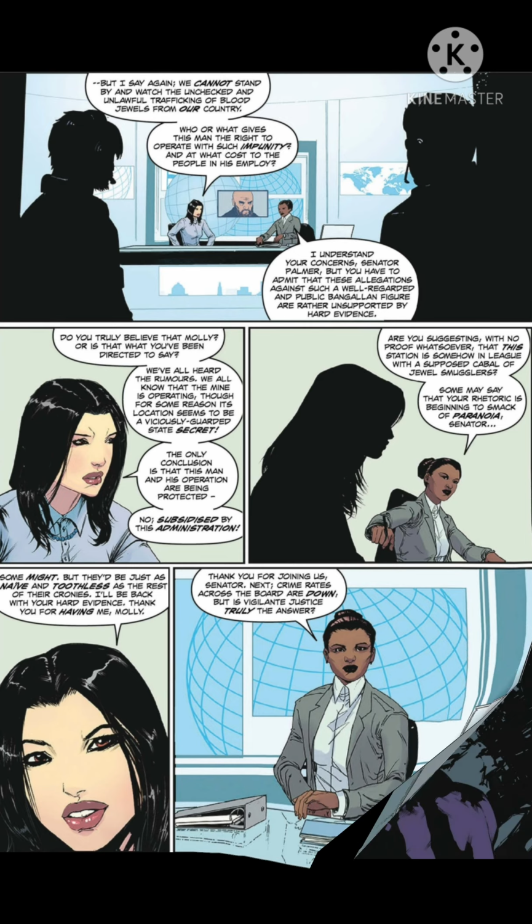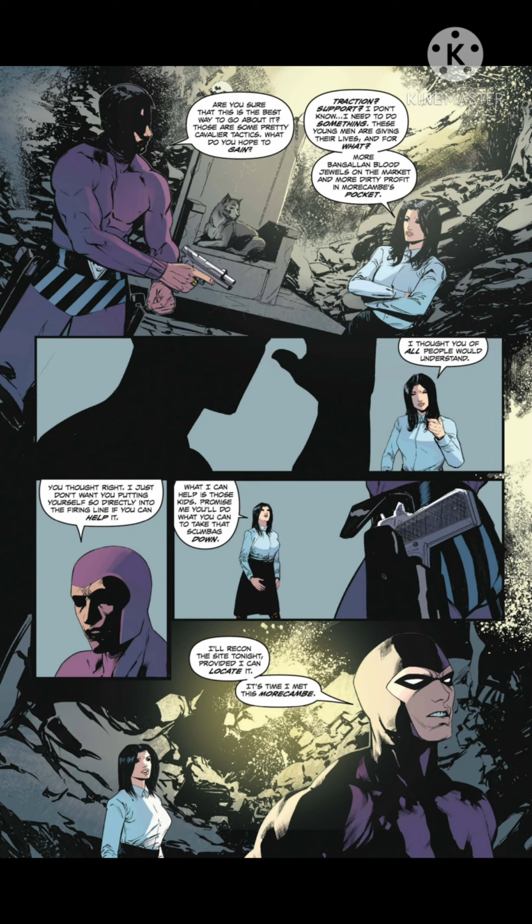That's that page done. The Phantom is covered in darkness and shadows. He is now talking to Diana, who on the last page was talking to a news broadcaster, and Devil is sitting on the skull throne. The Phantom, Kit Walker, says, "Are you sure that this is the best way to go about it? Those are some pretty clever tactics. What do you hope to gain?"